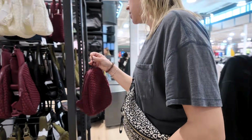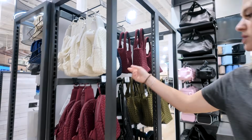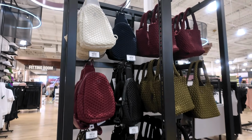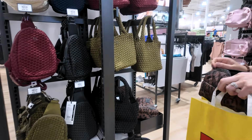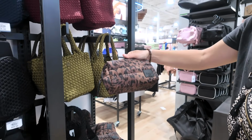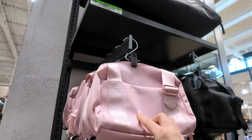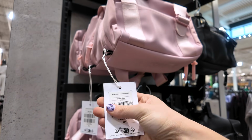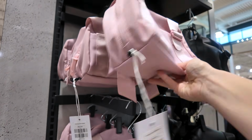I like that. And it does come in a couple colors too. You got cream. I like the navy one. Navy and emeraldish green. Ooh, what's this one? It's just a makeup bag. Nice little tote. Kind of want it though. That's really cute. Oh, it's like a rubbery material, like a wet bag. Everyday mini hold all. That's an interesting bag.